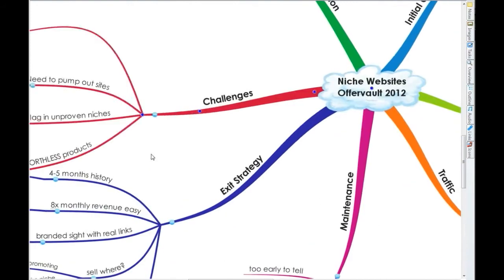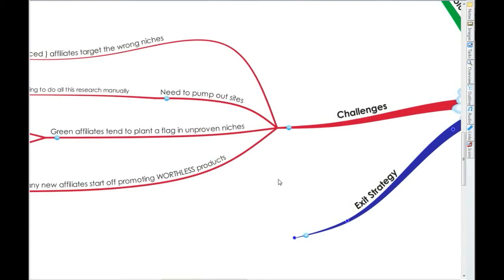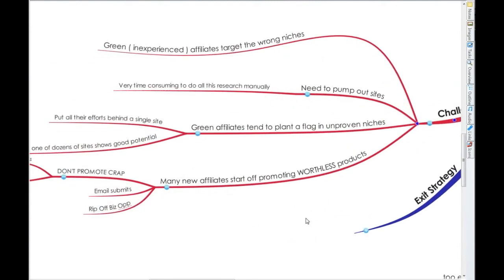Okay, so let's go into the challenges now of building websites. When green marketers, or even intermediate marketers, come in, the challenge with building niche websites is that a lot of times they'll start targeting the wrong niches. They won't be able to tell exactly where the money is. Maybe they'll shy away from the larger niches that have a lot of affiliates because they're not confident enough that they could slide in there. Which can be a very profitable experience if you go after those competitive niches.